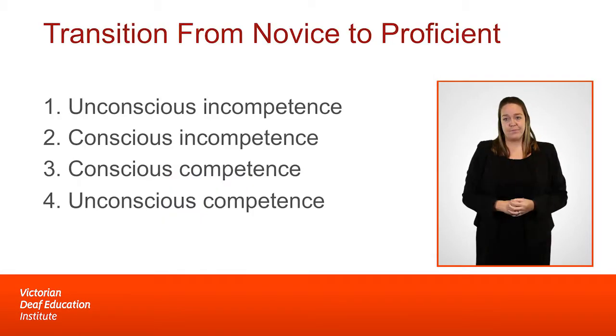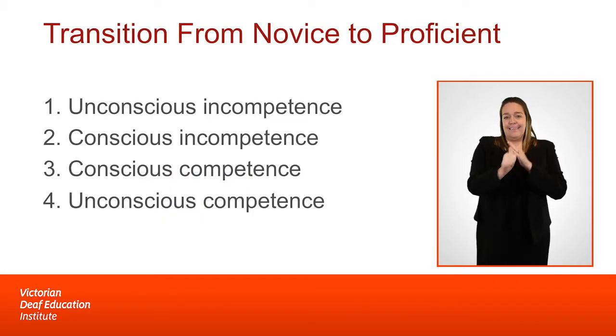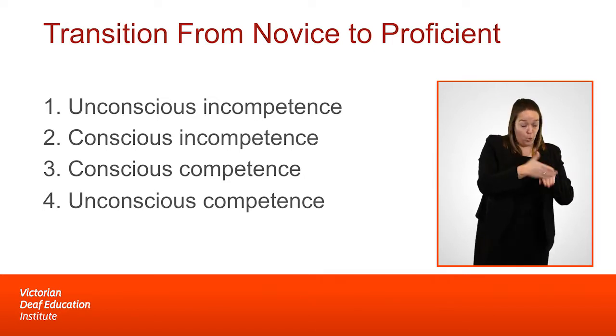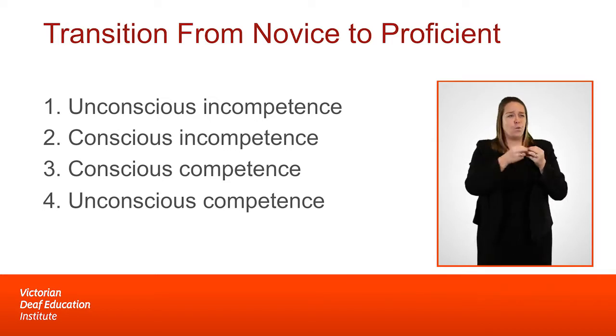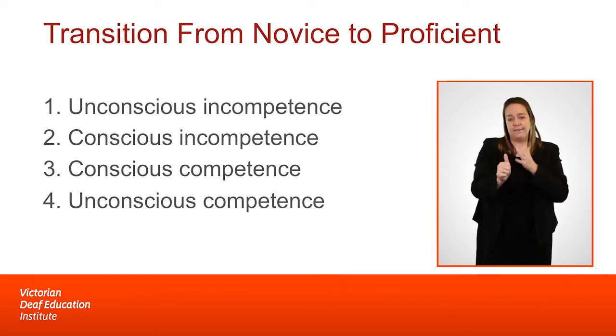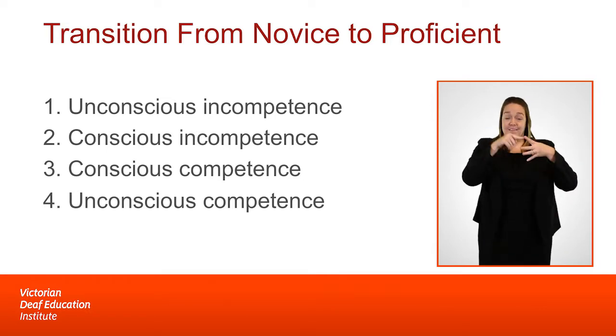So there's a very interesting skill sequence that goes from being a novice to proficient. And we really see this in almost any skill. So we start off with being what we call unconscious incompetence. We don't really know that we're incompetent because we're not conscious of it. And then all of a sudden when we decide that we want to learn something, such as I've been trying to learn the guitar for a while, I realize that I'm conscious of my incompetence.